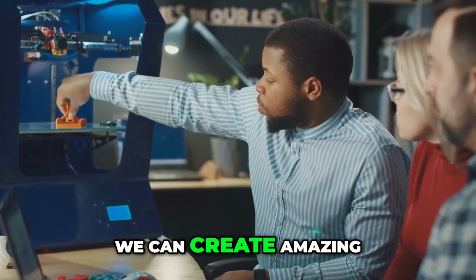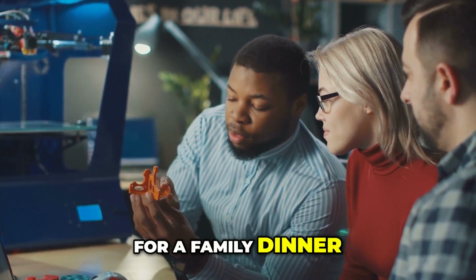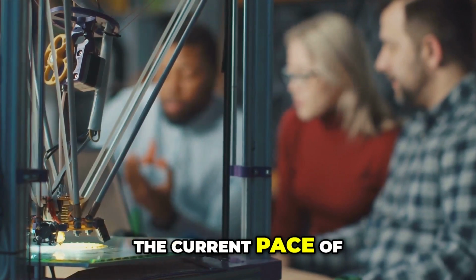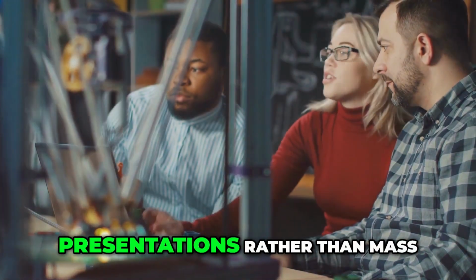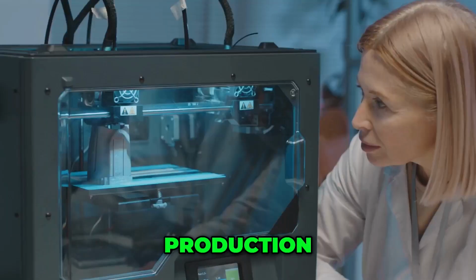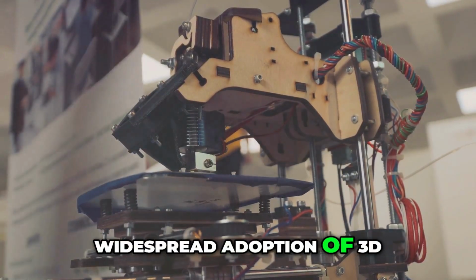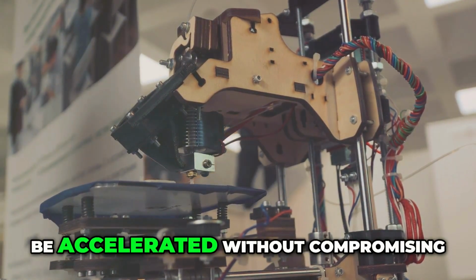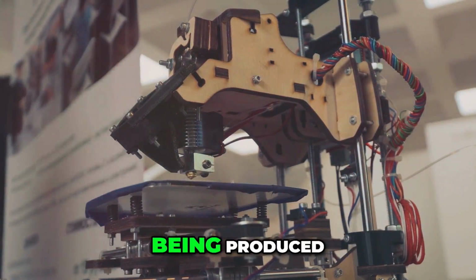We can create amazing, intricate designs, but churning out meals for a family dinner, let alone a whole restaurant, takes time. The current pace of 3D food printing is more suited for gourmet presentations rather than mass production. Speed is one of the biggest challenges facing widespread adoption of 3D food printing. The process needs to be accelerated without compromising the quality and nutritional value of the food being produced.